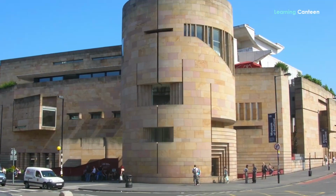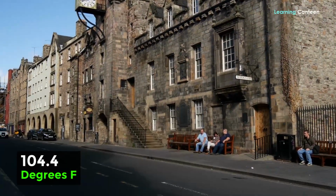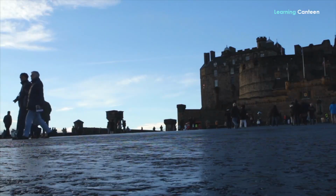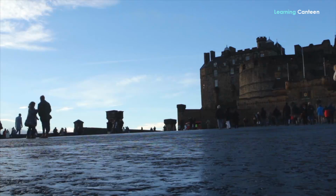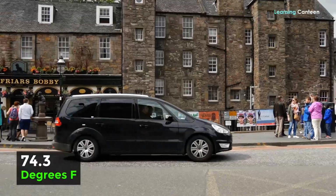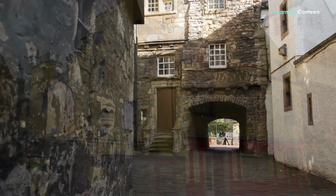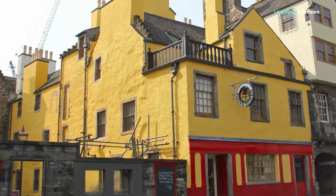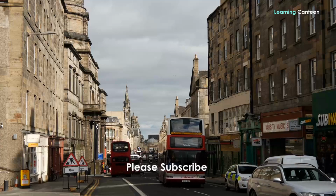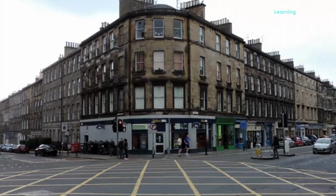In extremes, the temperature in London ranges from as high as 104.4 degrees Fahrenheit to as low as 3 degrees Fahrenheit. Summers are generally warm in London and can sometimes be hot. London's average July high is 74.3 degrees Fahrenheit. It experiences a temperature of above 77 degrees Fahrenheit on average 31 days each year, and it goes above 86 degrees Fahrenheit on average 4.2 days. You likely remember the 2003 European heatwave, during which hundreds of lives were lost to prolonged heat-related complications.